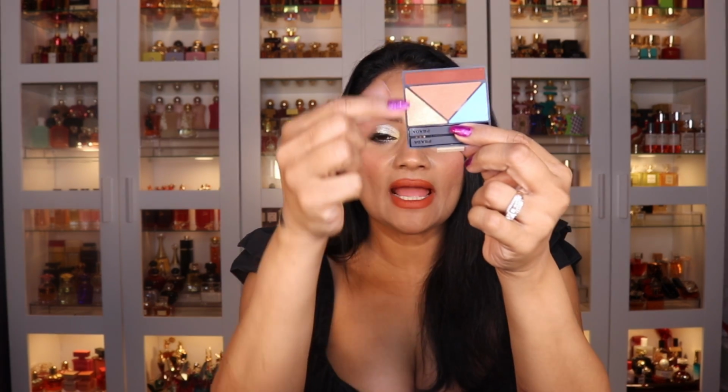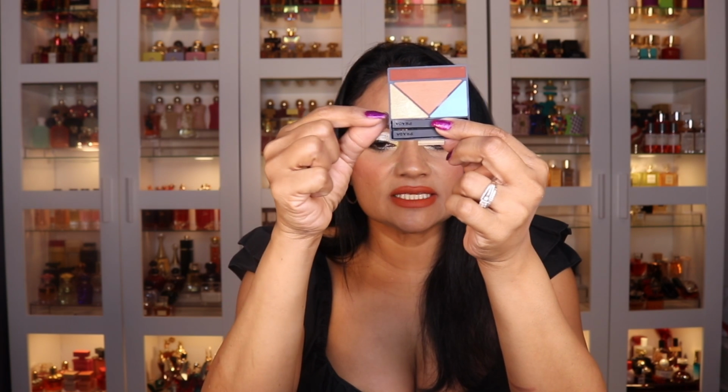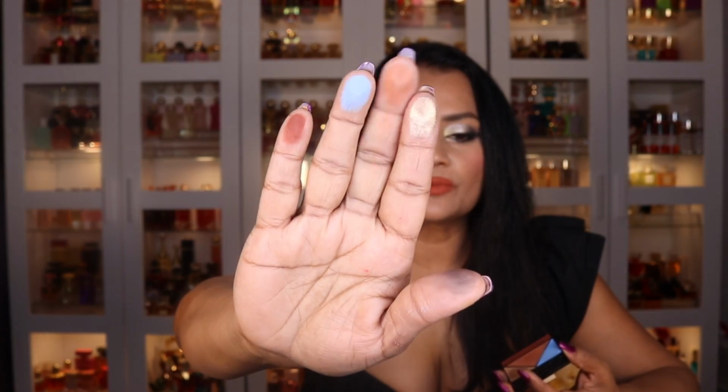Okay, so this is 05 Pure. This one also has four colors because these are quads. Let me go ahead and swatch these on my other hand, you guys. So yeah, these are super highly pigmented. This can be a really nice summer eye look with that blue. It kind of screams ocean type of vibes. The rest of the palette is neutral with a pop of color like that.